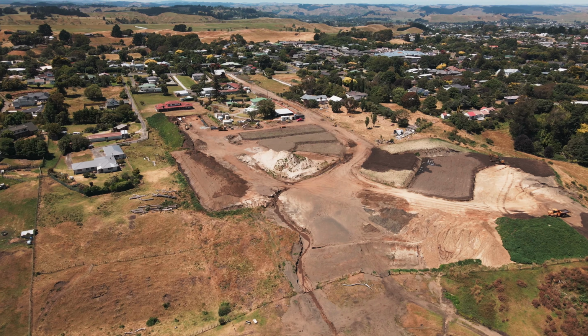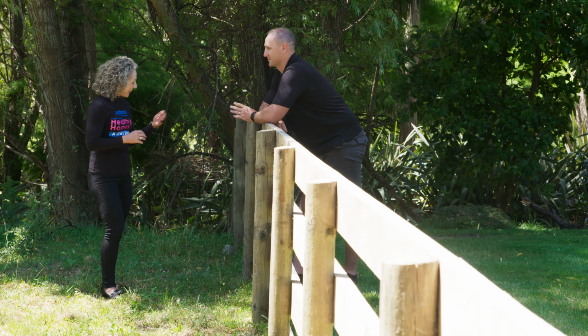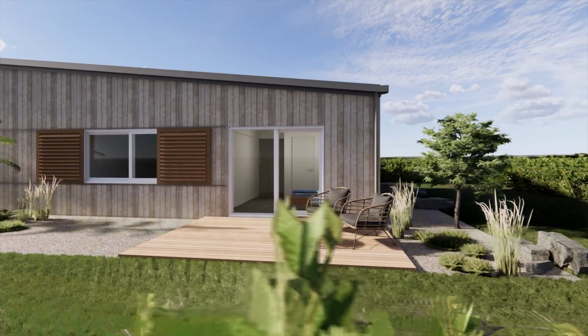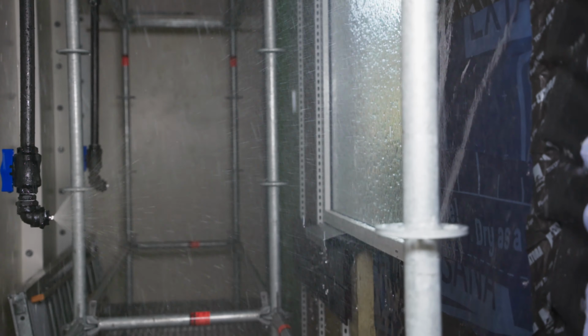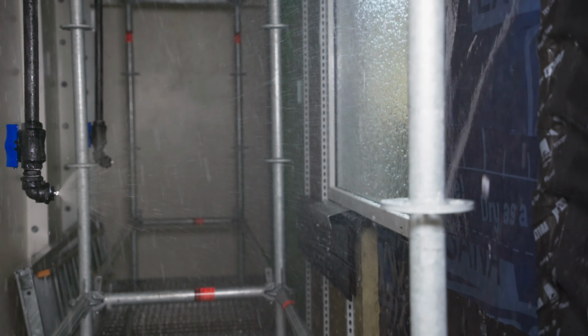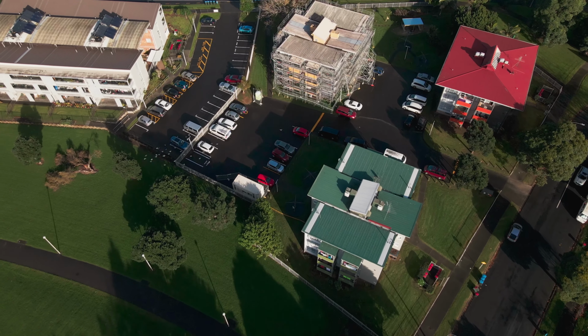Today, we're going to go have a look at a company that is building passive house to scale, and Kiwi ingenuity that's going to help potentially take our 1.8 million unhealthy homes and make them healthy.